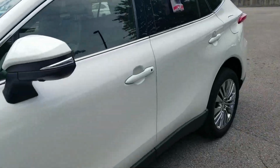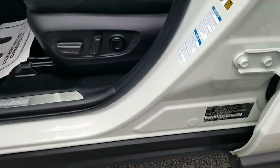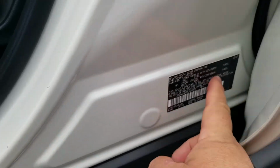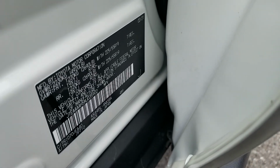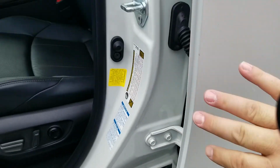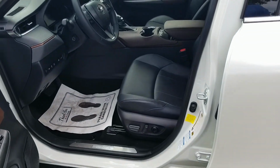So this one's a Toyota, right? On a Venza, you have it down over here. Well, you can see there's nothing that says date, but up in the corner, if I can get a good angle on it, which maybe I can, maybe I can't, it says 2 of 21. This one's a 21 that was made 2 of 21, all right?